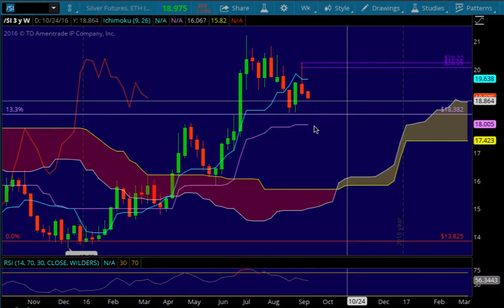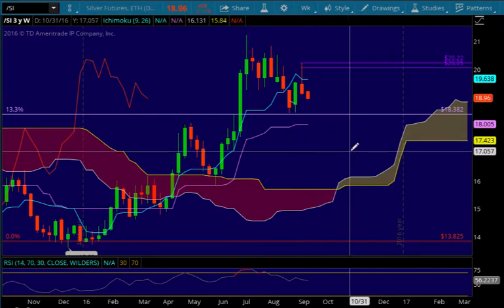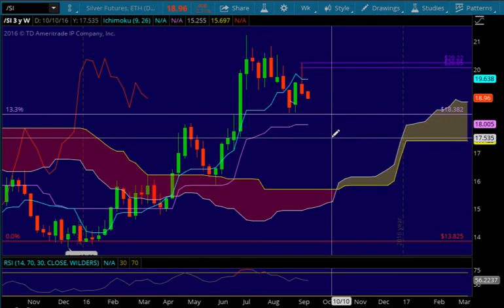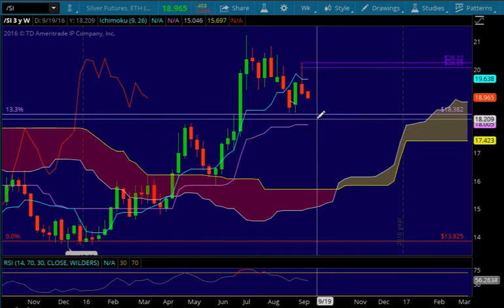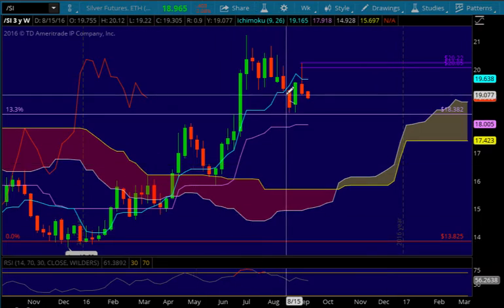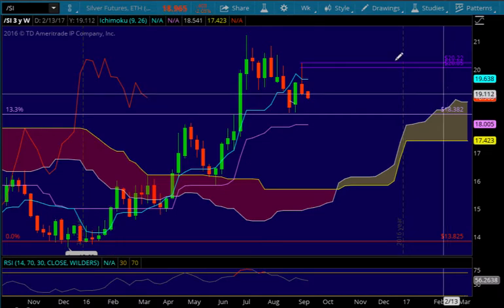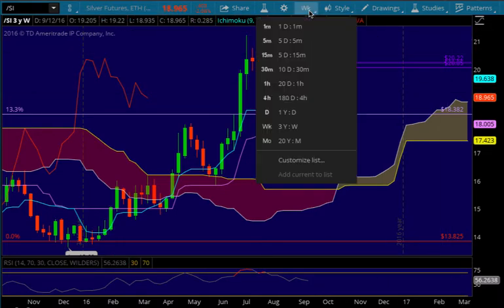Which is, sorry for the pause there, the Kijun-sen, which would offer potential support, but silver is still bullish. My cursor was frozen that whole time, so I was a little distracted by that. Silver is still bullish in Ichimoku terms as it is over the cloud, and does have a nice supportive rising cloud. So I'm going to scale down to the daily chart on silver here.